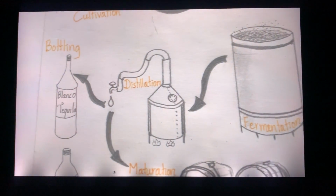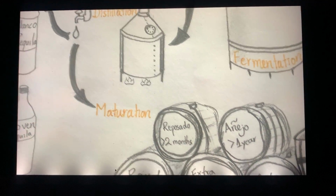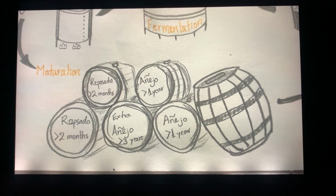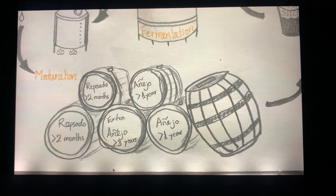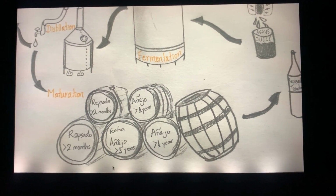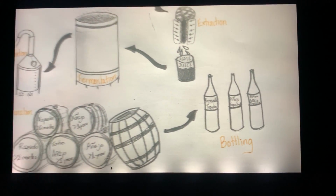After the distillation process, blanco tequila or joven tequila will be bottled directly, while other types of tequila such as reposado, anejo, and extra anejo will still be kept in the old barrels for a required amount of time, according to their gold. The barrels sometimes were taken from barrels that used to store whiskey previously. After the tequila reaches the desired amount of time to be aged, it will be bottled and then labeled and ready to drink.